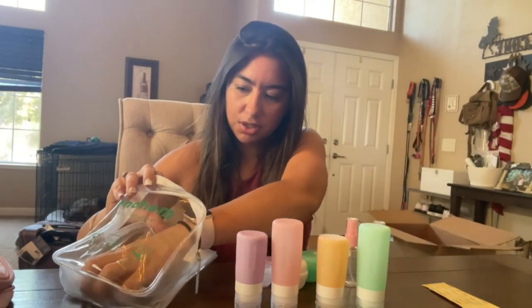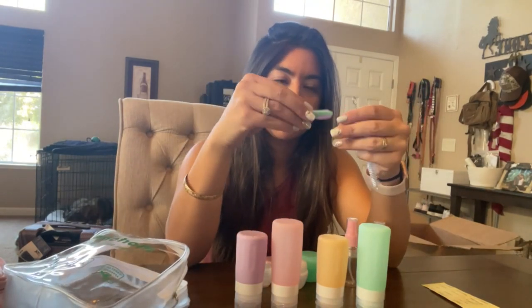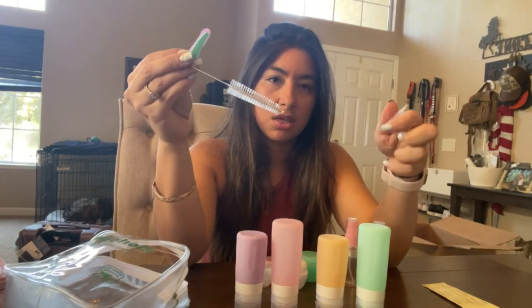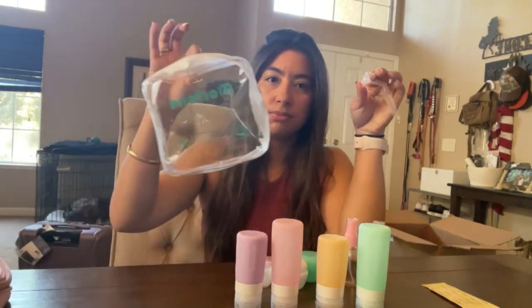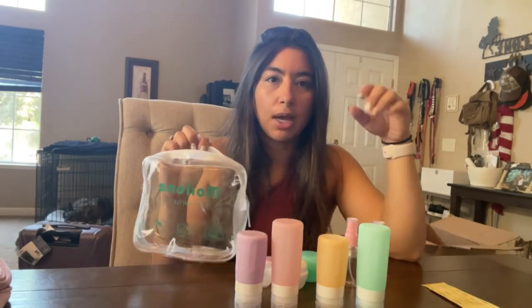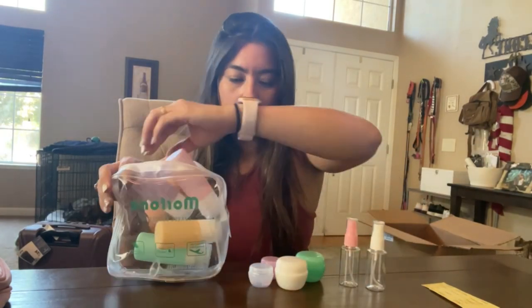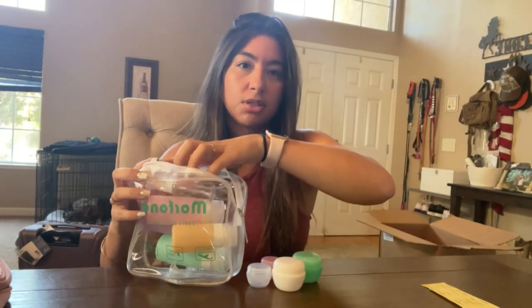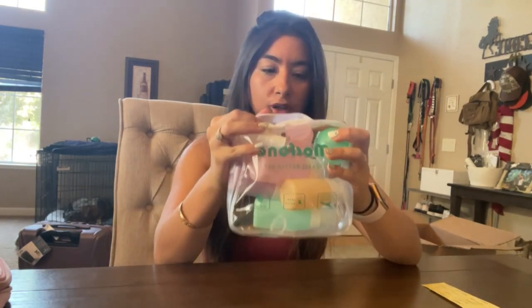A couple other things in here were the little spoons for your moisturizers, a bottle brush for cleaning, and then a funnel, a little baby funnel. You can put it all in here. It'll all fit if you don't throw it back in like I did when I was taking all the wrapping off. And this was, I think, a bestseller on Amazon, so we're gonna see how this works, but I think it's a pretty solid set if it fits all in here and fits all your stuff.